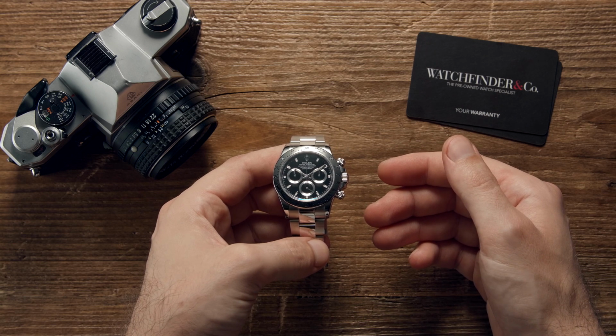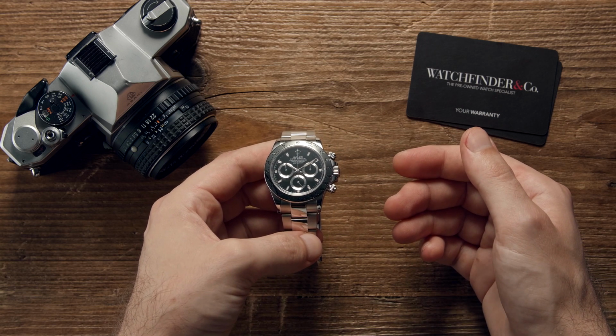So, on to Rolex. Here's what you didn't know about the 5-pointed crown.